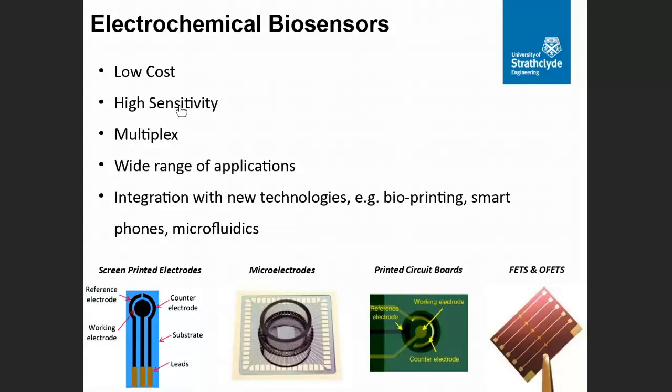For antibody-antigen interactions, you can measure in the picogram per mil range, and for DNA, you can achieve femtomolar to picomolar sensitivity. You can multiplex, so you can have several analytes on a chip, and that's really important in modern challenges, because the best example of the electrochemical biosensor, the glucose blood monitor, is a single biomarker.